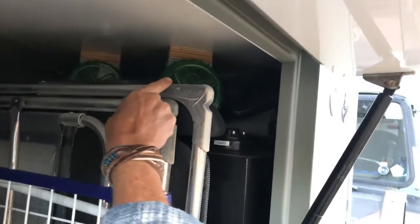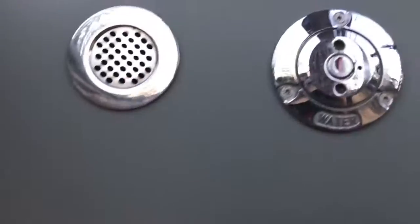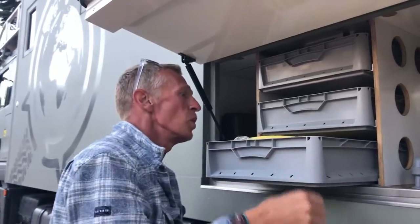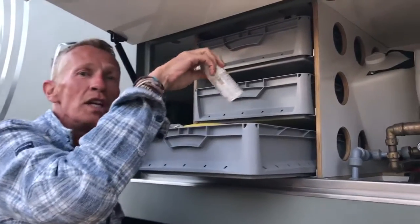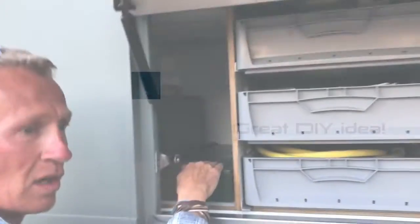This one is a filter system. There are two of them. Oh, yeah. One for the left tank and one for the right tank. Yes. And this goes out here, so that means the surrounding is not smelling. Nice. Yeah, this is all the things I need for water, like chlorine and all the water hose to fill up the tanks.